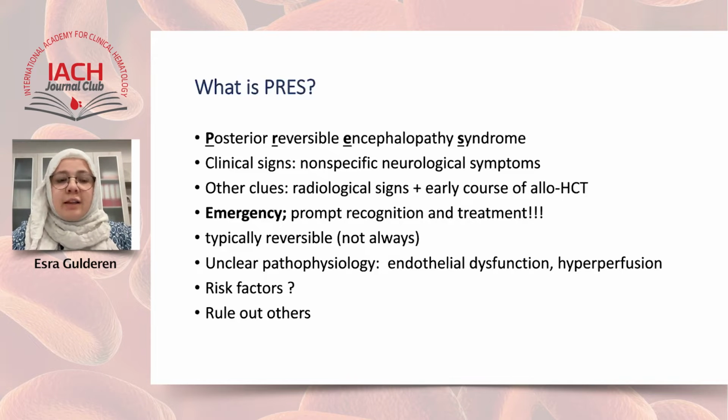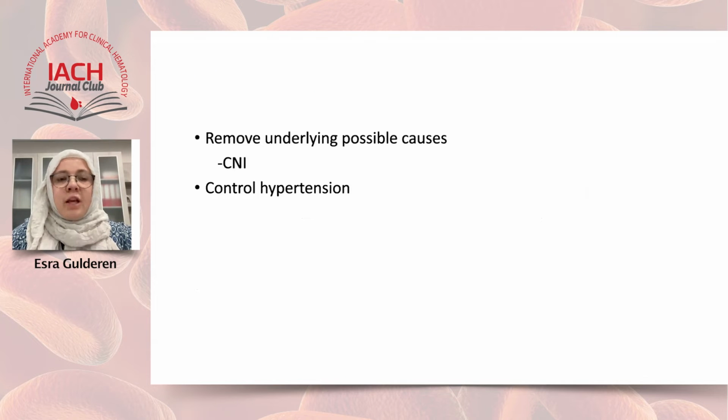Pathophysiology is unclear, and there are several well-established risk factors like hypertension and some immunomodulatory drugs, and we have to rule out other possible etiologies. So we removed cyclosporin from medications and controlled hypertension.